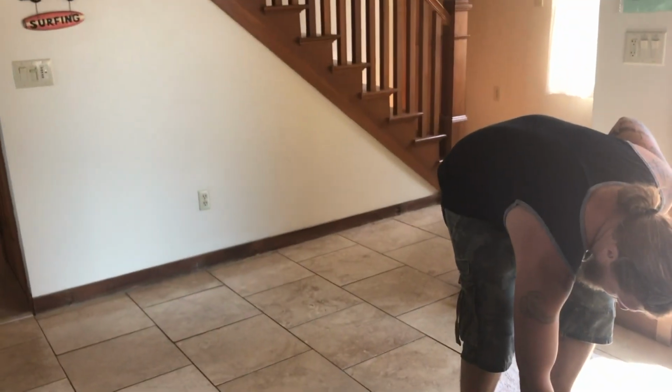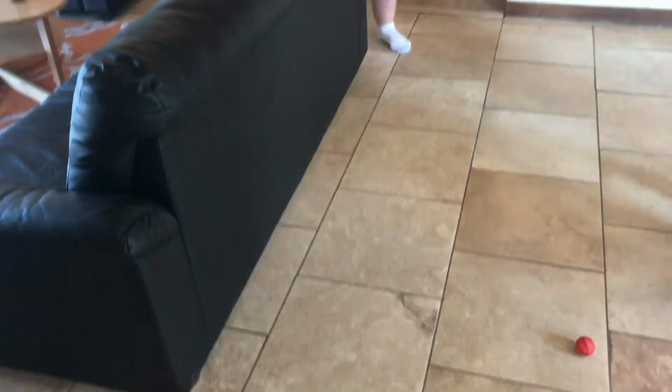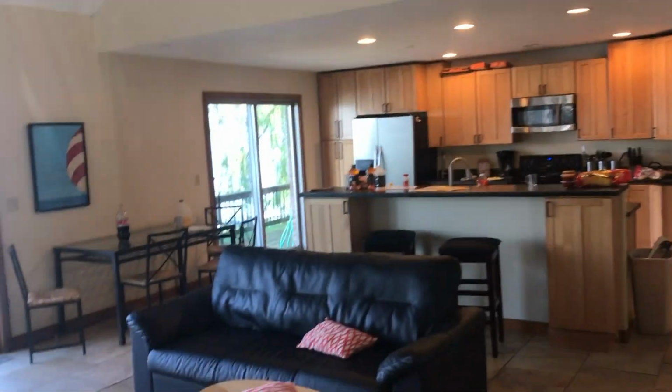Here, I'll demonstrate how crooked this floor is. Look at that. Wait, this is the whole reason we were holding this ball. And the crazy part is the stairs are slanted too, so when you're walking up, it's really bad. The couch got in the way.